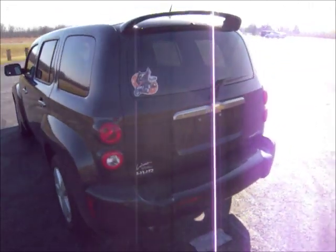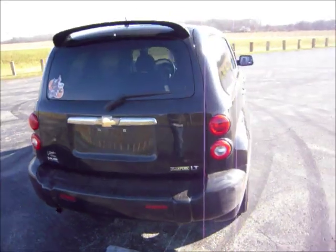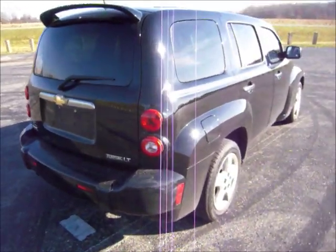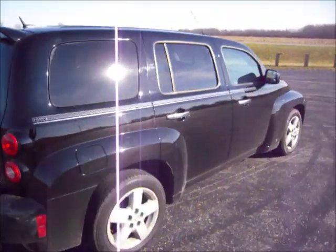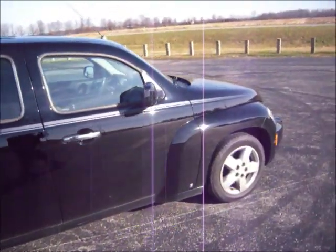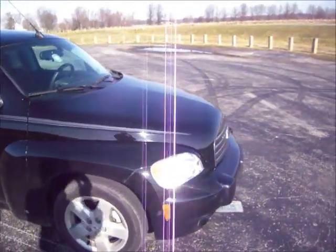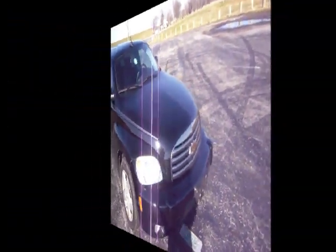Just give you an opportunity to check out one of these cars if you're thinking about buying one or was just kind of curious about the Chevy HHR. For a small car, I think they're a pretty decent small car. But yeah, we're going to go for a ride in the Chevy HHR 2.2 liter 4-cylinder, and plenty of space to use it. You got quite a bit of room there if you want to haul anything around.